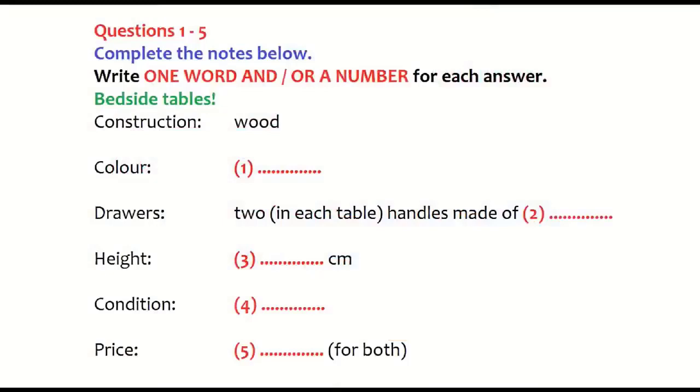The test is in four parts: Part 1, Part 2, Part 3, and Part 4. Now look at Part 1. You will hear a telephone conversation between a woman who is selling some furniture and a man who is making inquiries about it. First, you have some time to look at questions 1 to 5.